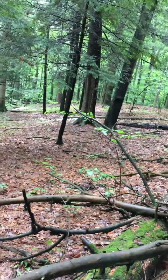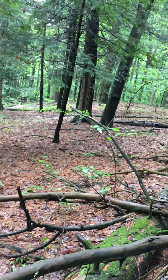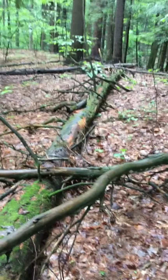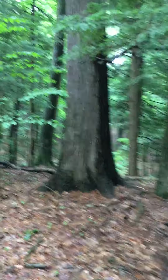Also creates cool, moist microclimates. When it gets dry in these woods, it'll be a little bit more moist under the logs, and that's of course where a lot of invertebrates, salamanders, and frogs are hanging out to sort of weather the dry periods.